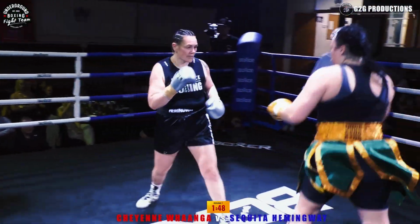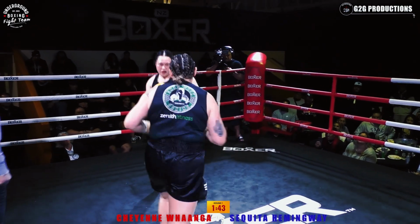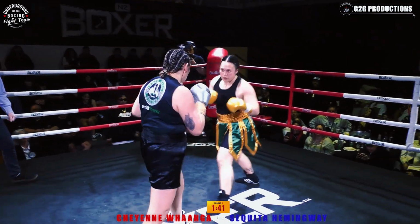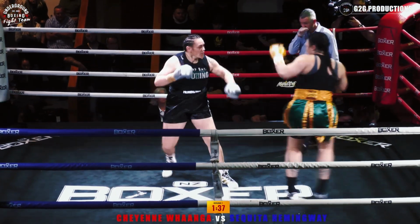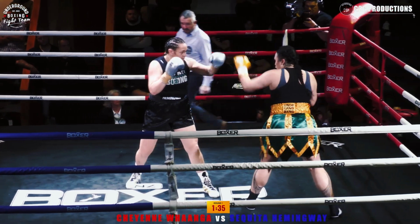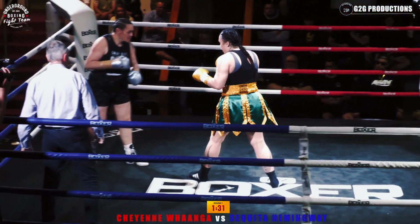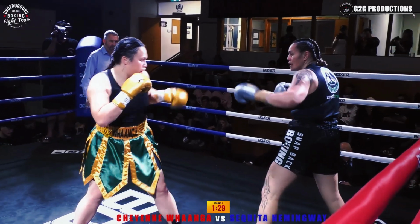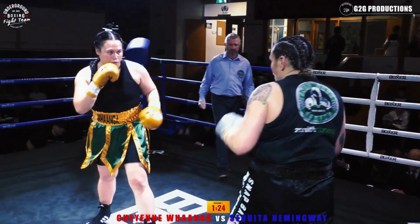A nice jab from Cheyenne, throwing it out, snapping back. Combo being thrown. Cheyenne being active, finding that range, good movement. Sequita moving backwards, evading that 1-1-2 from Cheyenne. Nice shot from Sequita there.